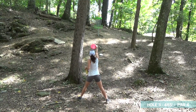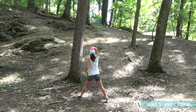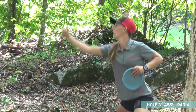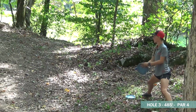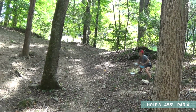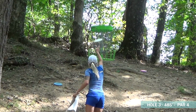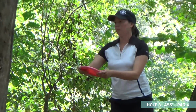See what Jessica can do after that unfortunate roll downhill. Little high and left. But thankfully that didn't stand up and roll down. As you've already seen, that definitely happens quite a bit on this hole. Paige at the bottom of the hill also. Almost puts it in. Katrina with an absolutely great birdie. That's an outstanding 3 on this hole.